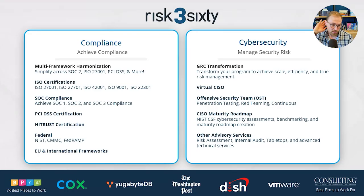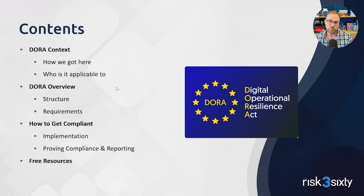So that's enough of us. Let's talk about what we're going to talk about today. Here's our roadmap. First, we're going to try to give you some context. We'll talk about DORA, how we got here, and what the regulatory process in the EU looks like. We'll talk about its applicability, whether you need to be worried about it or not, and who it's targeted towards. Then we'll dive into a structural overview of the regulation itself and its many requirements, and we'll try to put that in human readable format for you.